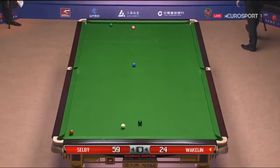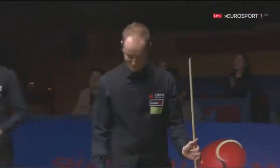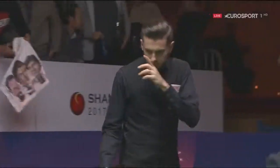Brown's close. Well, would you believe it? Chris Wakelin held his hand up to apologise for getting lucky with a double kiss. He didn't get lucky, though, with the brown disappearing. What a match that turned out to be, a really titanic battle.